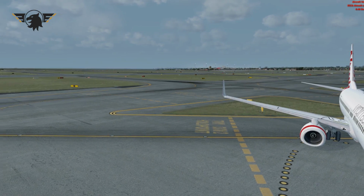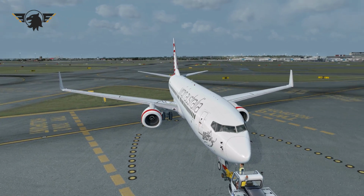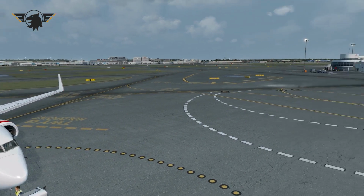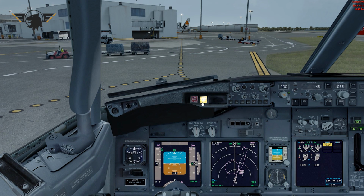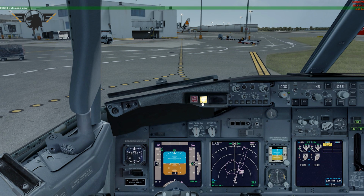That Virgin Australia that was taxiing past us before was actually taxiing into the stand. I thought he was taxiing out for departure. My bad. And tower, Velocity 1141, we're ready for taxi runway 07. He's ready for taxi quickly.